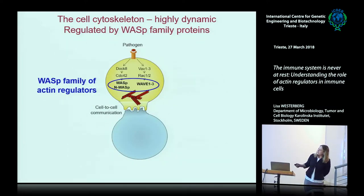So if we look at upstream signaling, WASP is uniquely expressed in hematopoietic cells, whereas the other members are more ubiquitously expressed. And they are regulated by the small family of Rho GTPases, CDC42, RAC1, RAC2. Upstream of there are the guanine exchange factors that activate the Rho GTPases. And upstream of that, we have a lot of different receptor signaling that we are still trying to elucidate.